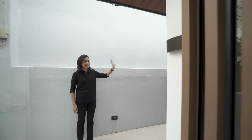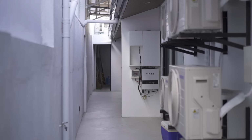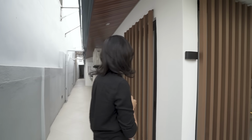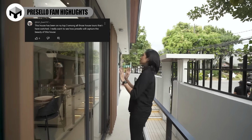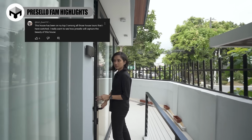So over here at the side, it kind of acts as your back area because this is where all the outdoor units of the ACs are for easy maintenance, and also so no one really can see it, especially, you know, coming from two of the sides or the streets. Okay, saan mo gusto pumasok? Kabila. Alright. Alright, so let's go in through here.